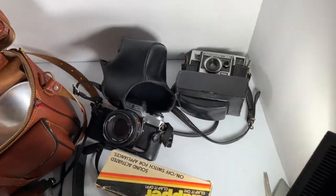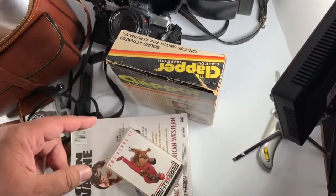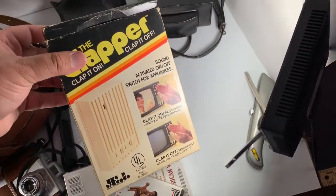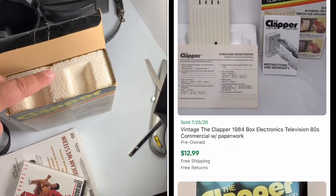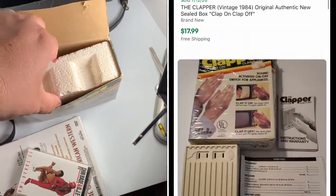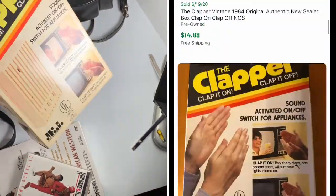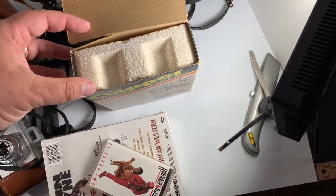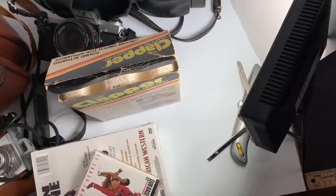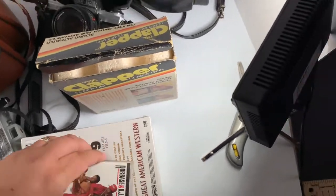I'm not perfect. Then I went to some other yard sales, really didn't find anything, and then I went to an estate sale. The estate sale had the Clapper in the original box with styrofoam. I tried to pull this out. I can feel that it's in there, but it's in there so tight. I am not sure that it's ever been out of this box. Looks like it's been opened, but I don't know. I'll have to get it out and see if it's been used or if it's broken or anything. But either way, Clapper in the box.